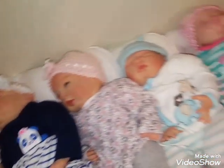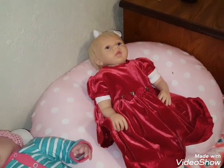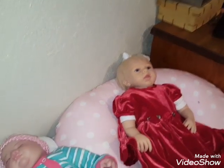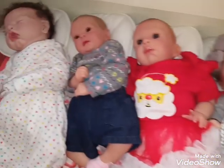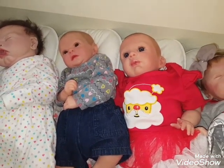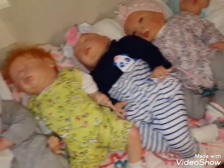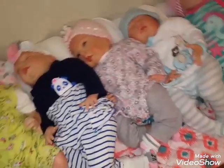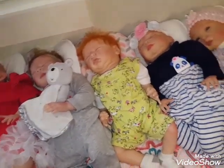Like I said, I wouldn't get rid of my bigger, older type dolls like Lily Rose and my June girls in there that are 7 months. I wouldn't get rid of them for anything. I love them, but the ones that I play with and do role play with, I prefer the asleep ones. I love my open-eyed babies, and I'm not saying I would not buy any more open-eyed babies. I probably would if it struck me right and it was a kit I really loved. But as you can see, I have more sleeping babies than awake.